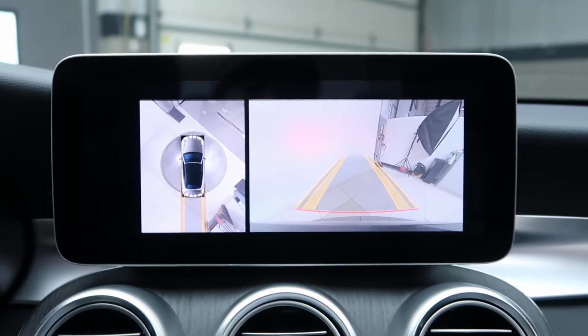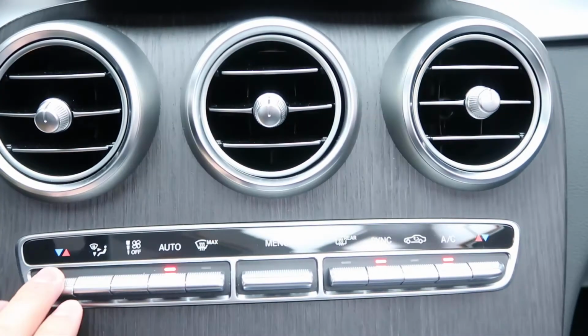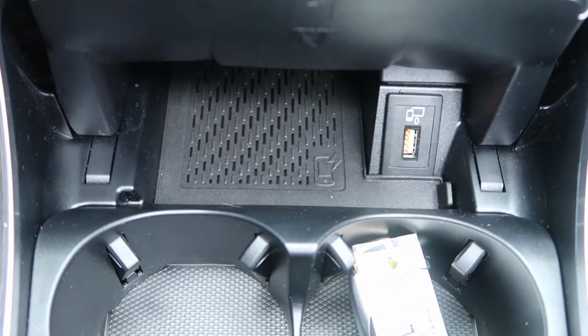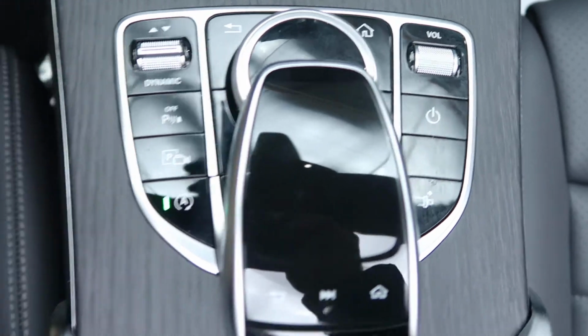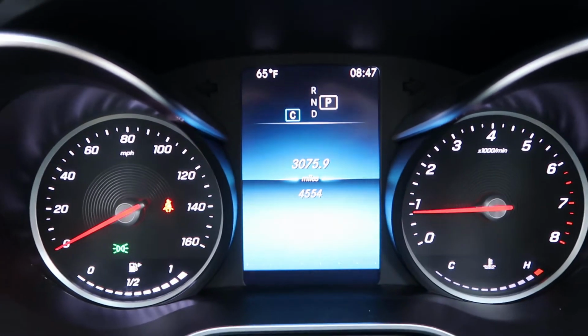A rear view backup camera. Dual climate controls, hard keys. A wireless charging, USB port, cup holders. Our command center with our different dynamic selects. This vehicle has only 4,554 miles.